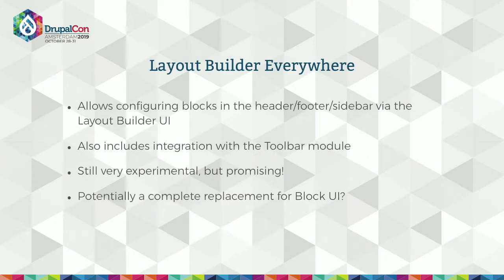Another module we've been working on is called Layout Builder Everywhere, which is maybe not the final name of it. It's kind of a placeholder name inspired by the Panels Everywhere module, if anyone has ever used that. The idea is that you can use the Layout Builder UI to configure the header, the sidebars, the footer, the regions of your page around the main content. It includes a nice little integration with the Toolbar module, which I will show you. It's not quite done. There are a couple known bugs, but there's a lot that could be done there.